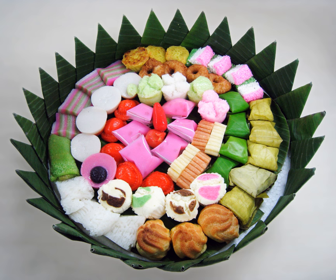Kue talam. Kue timpan, steamed banana and glutinous rice cake wrapped in banana leaf from Aceh. Kue wajik, a diamond-shaped compressed sweet glutinous rice cake. Kue wingko, a traditional Javanese pancake-like snack made from coconut. Kue kering.